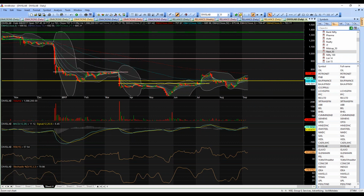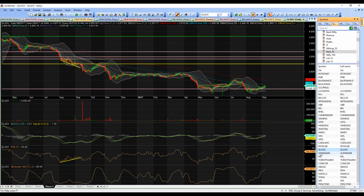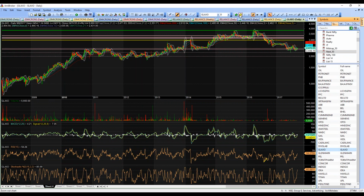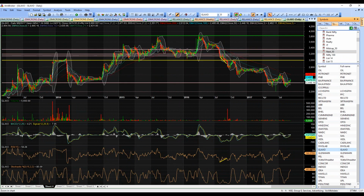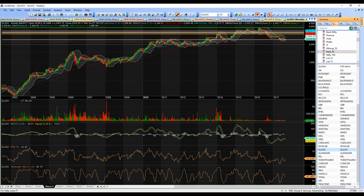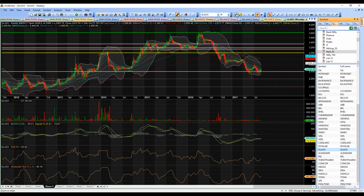So that is Divi's Lab. Glaxo sort of doing a similar picture. So this is what I was talking about. When we do the deep FA review, we look at this space in great detail fundamentally. This could be after a lot of these stocks have lost 40 to 60% of their prices in the last few months or 2 years tops. This could be a place which is turning around for the longer term, and we can't say that from the chart. I mean, in terms of fundamentals or business, when we do the deep FA review of pharma, we'll address that possibility.